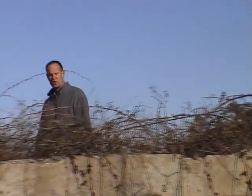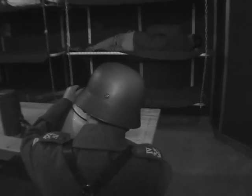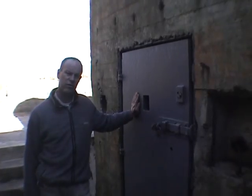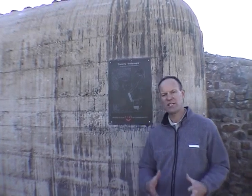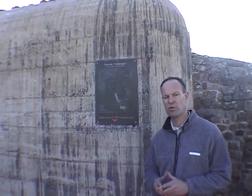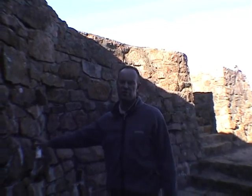We believe that each of the 6-inch naval guns had a detachment of approximately 15 men. If the gunners had come under heavy bombardment, they could have sheltered in bunkers like these, protected by almost 4 feet of reinforced concrete. When you're walking around the Noirmoor headland, look out for these plaques. It's part of a project between the Occupation Society and Jersey Tourism. We've set out to explain how Battery Lothringen worked and to restore some of the sites back to as they looked in 1944. All of this granite work was done by local stonemasons back in 1941.